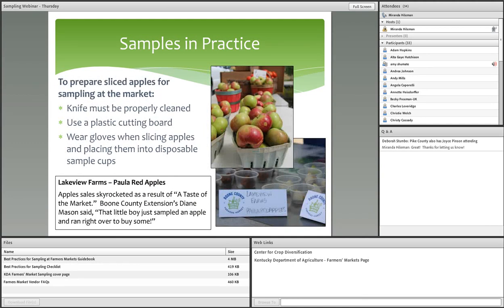And then also to prepare sliced apples for sampling, make sure your knife is properly cleaned. Use a plastic cutting board or something that is non-absorbent, and wear gloves when you're slicing and placing them into disposable cups. A reason that you might want to slice apples at the farmer's market is so they don't turn brown before customers get to see them. Appearance is a really significant aspect that customers think about during sampling events.